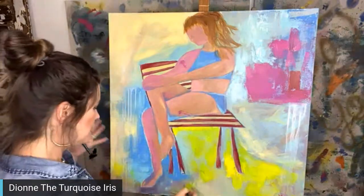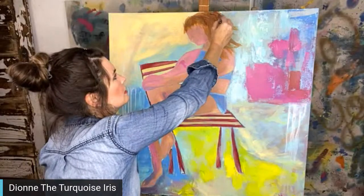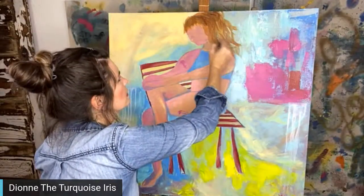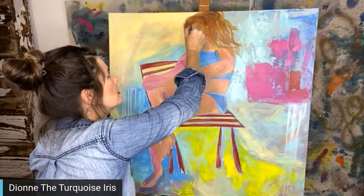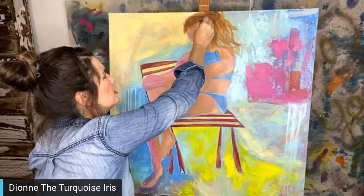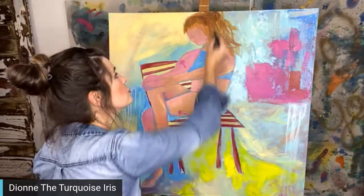I was thinking that she was probably like 13 or 14. And like I said, I did five or six of these girls. I gave them personalities. I gave them a whole story.